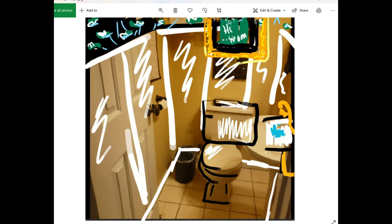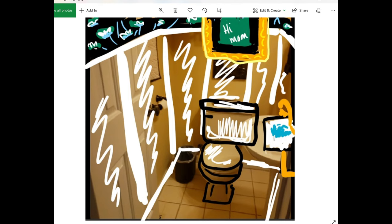So this is the plan that I have imagined for the space. I want to do wainscoting, a new toilet that's taller, a new sink that's smaller, and a really cool wallpaper with a fun piece of art.